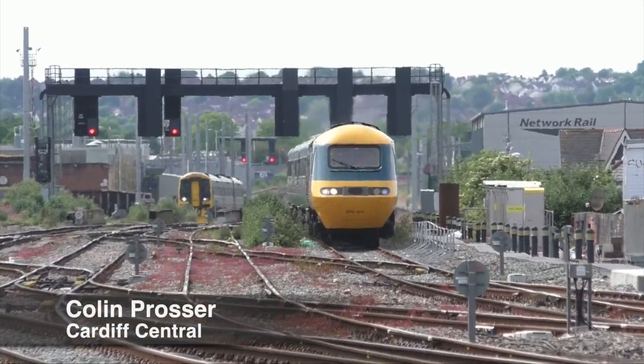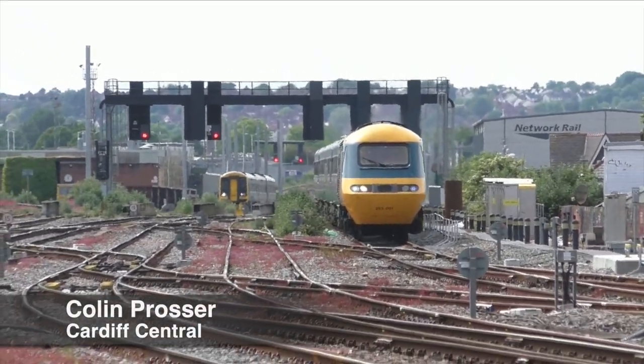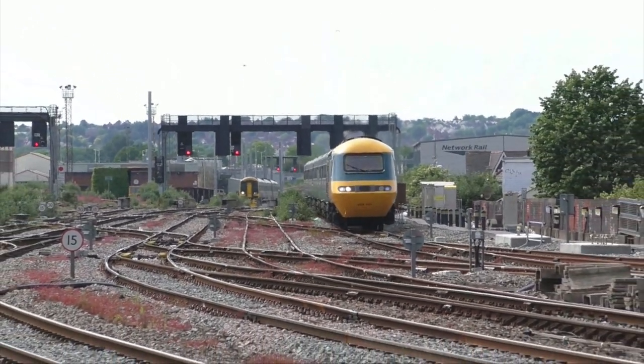Climbing the bank into Cardiff, once again Sir Kenneth is leading our train as we pull into Cardiff Central.